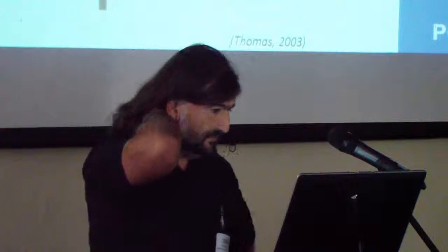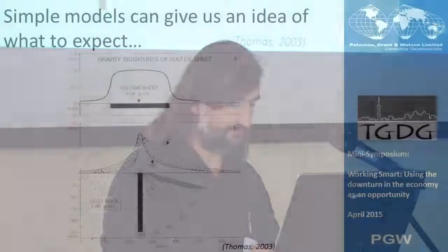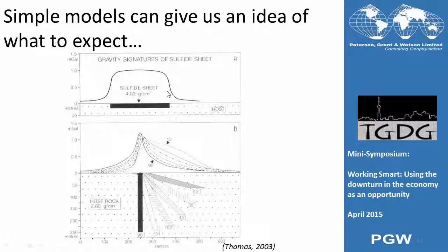So I'm going to use some examples from Mike Thomas from the GSC. He did this great example, which is pretty much a sulfide sheet with a very generous density contrast, because you have pretty much pure sulfides with a density of 4 grams per cc against a host rock with a density of 2.8. So you have 1.2 grams per cubic centimeter of density contrast. That's quite a lot. And depending on the geometry, that is what anomaly you get.